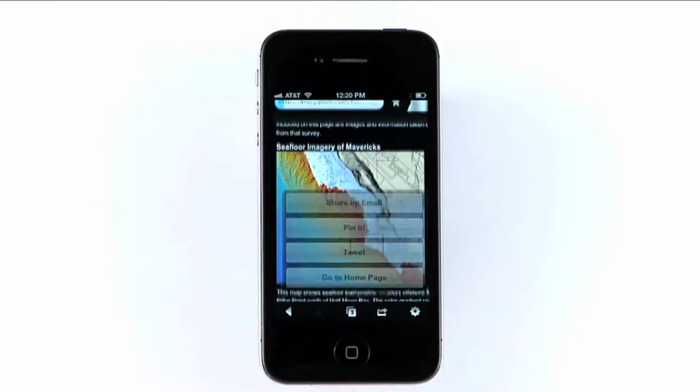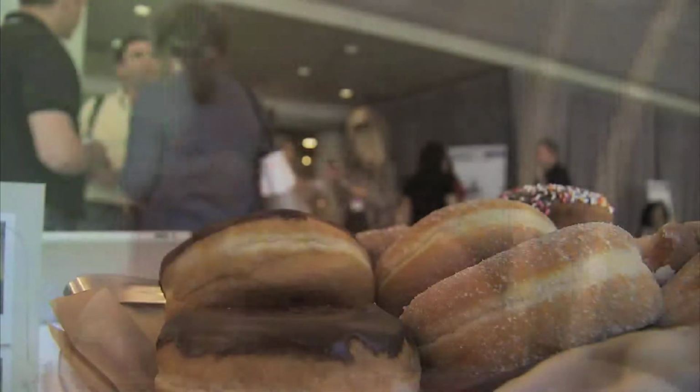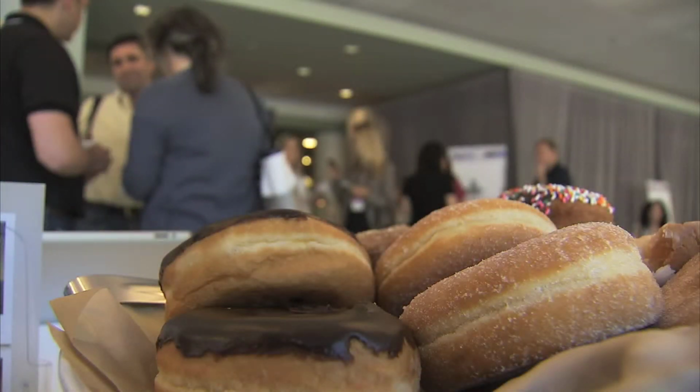You could start on your iPad and put it down and then pick up your iPhone and literally pick up where you left off. Your last page that you were on, all your bookmarks are accessible wherever you go, even on your desktop.